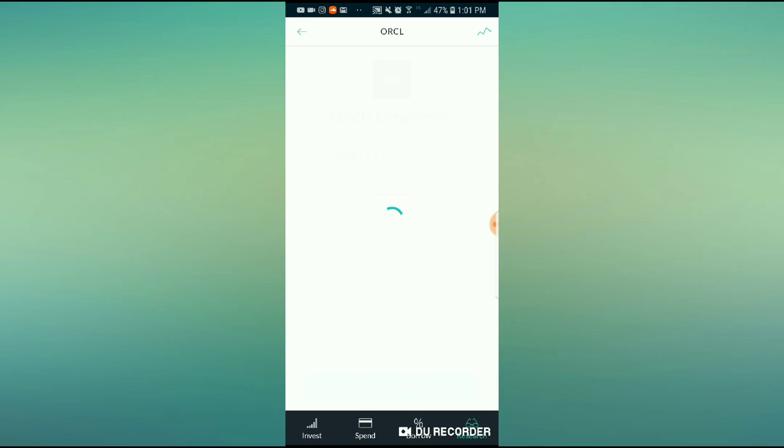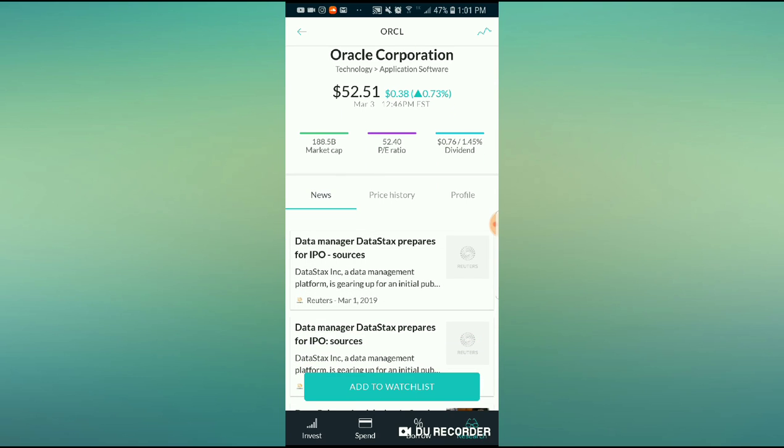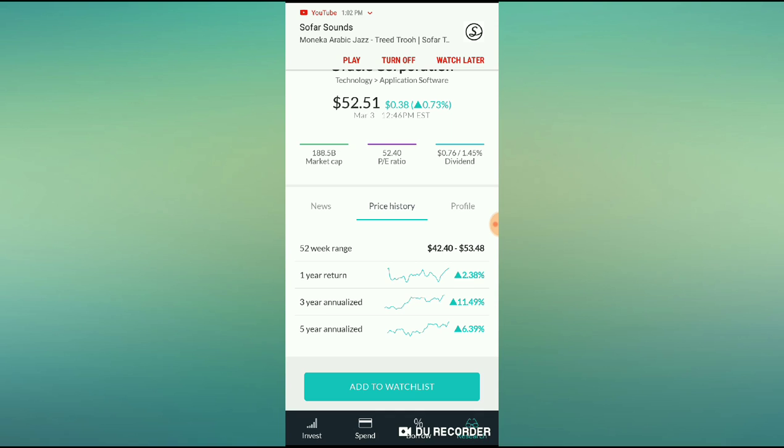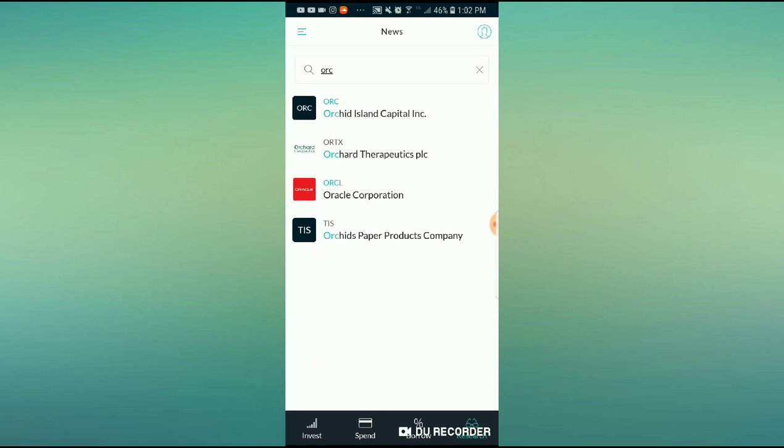Let's check out Oracle while we're at it. So Oracle, $52 a share, $188 billion market cap, and 76 cents dividend, which makes it less than a 2% dividend. But Oracle is a company that is just on the move. You're going to need tech in the future. Oracle even has a conference in March, I think, that's going to be coming up. So again, 3-year return, 12%, 5-year return, 6%. It's slow and steady.